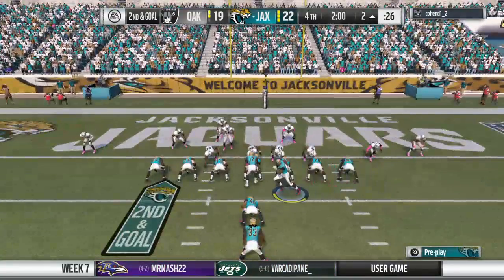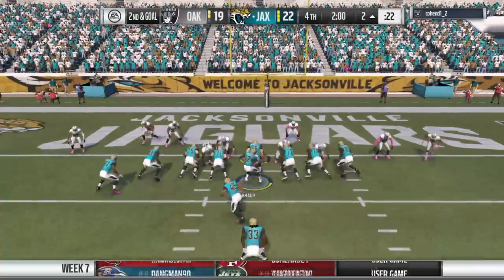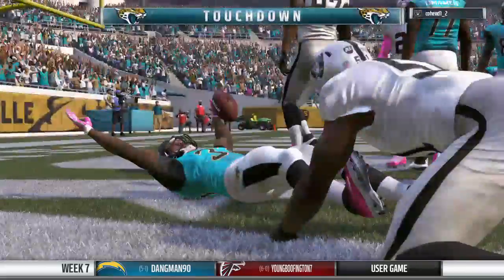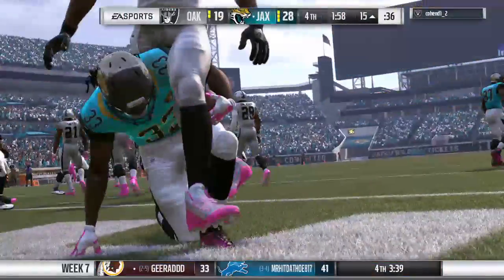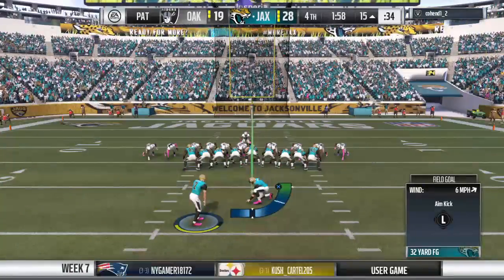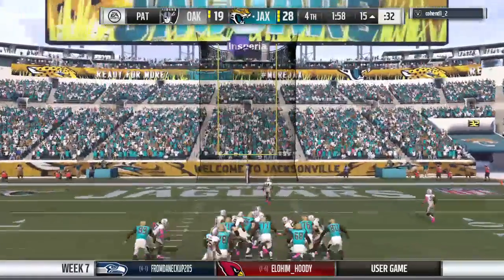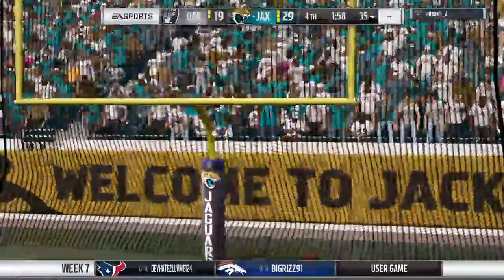They come out here in the eye. 2nd down, the ball on the 2 here, 2nd and goal. And he'll take this into the end zone. Touchdown, Jacksonville. Chris Ivory with touchdown number 3 in the game and 6 on the year. And the Jaguars add 6 to their lead. And his kick is right through.